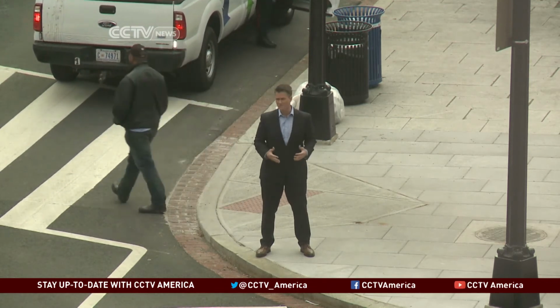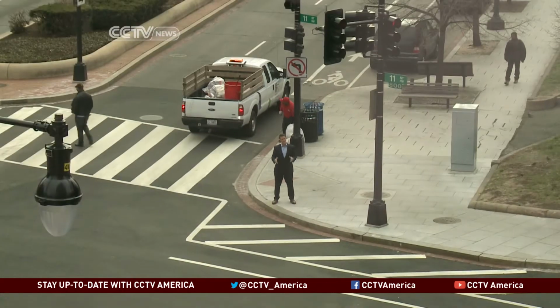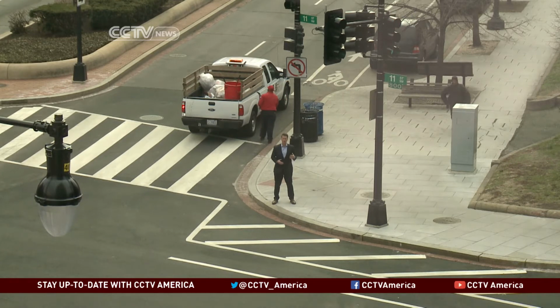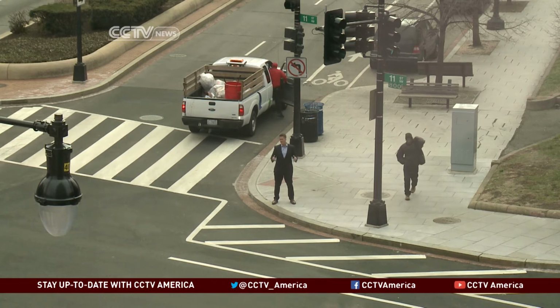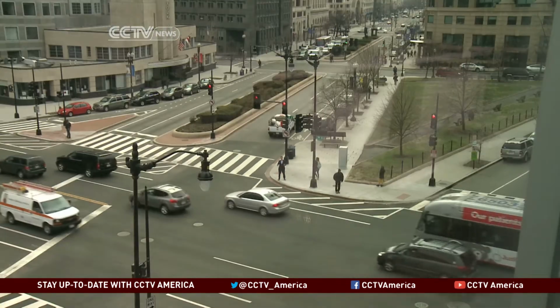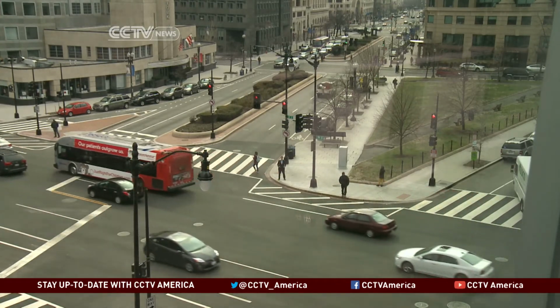Picture a car bomb detonating right here in downtown Washington, D.C. The initial blast may kill dozens and injure hundreds more in the immediate area. But if that same bomb included radiological material, the impact could be far greater, as the invisible radiation spreads through the air, impacting many more people, including first responders who arrive to help. The surrounding buildings and even the ground could be contaminated for months or even years.